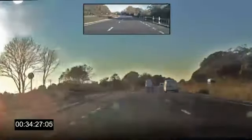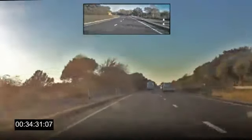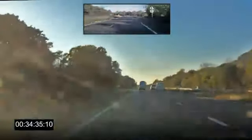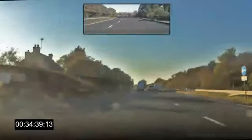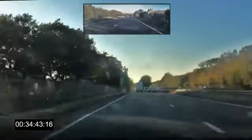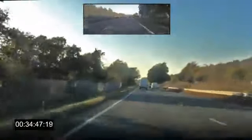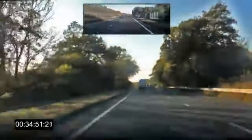So are we making progress? We're not making progress on him. Okay, so he's doing just about 70. Then we are making progress, yeah. It is doing 70. Good. If the target car in front that we might consider overtaking is doing less than that, so can you see around the van? Can you see beyond the van? What's happening? Brake lights. Good. Well done.